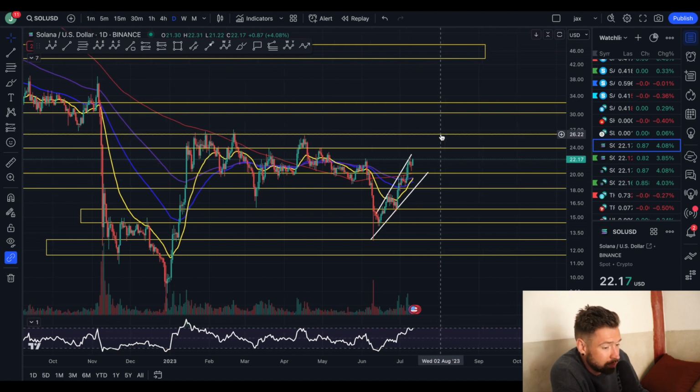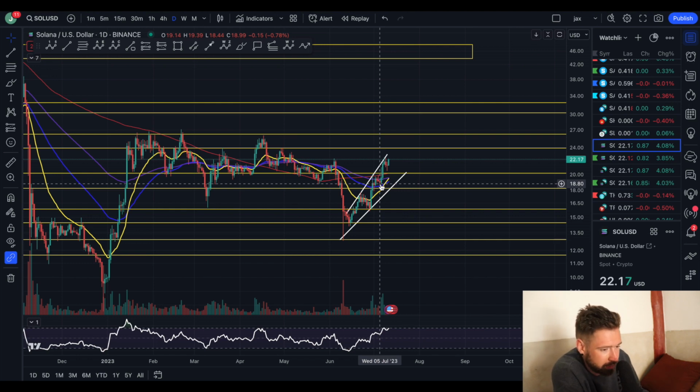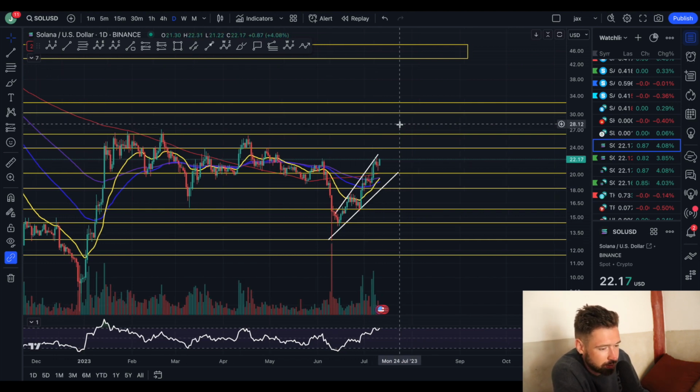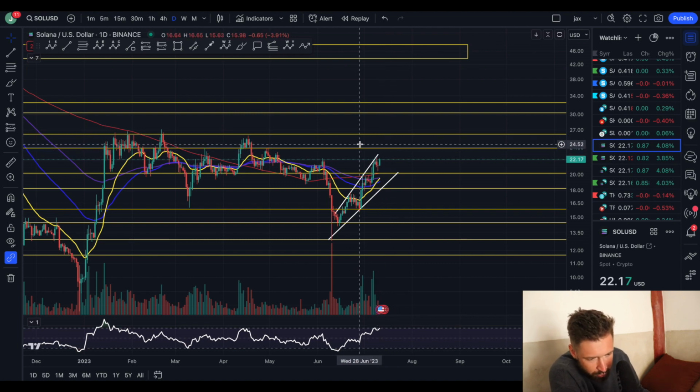But if Bitcoin pulls back, then I would expect Sol to also drop down in that wave 2 before seeing continuation. And we have a descending broadening wedge, which is a bearish pattern. I don't rely on patterns, but I just use them as confluence. So we'll see how everything plays out. If Bitcoin were to put in a higher high, of course Sol can push higher.